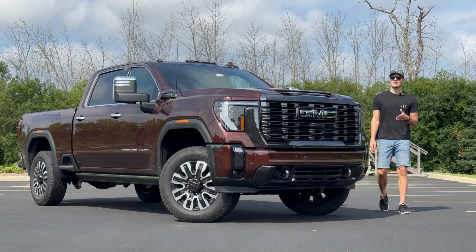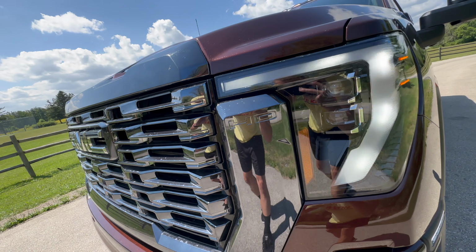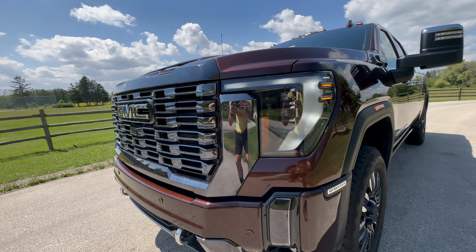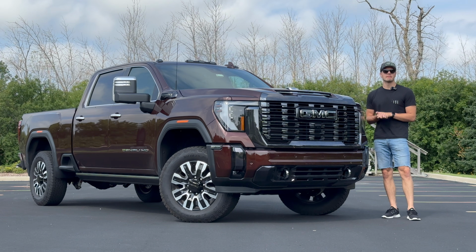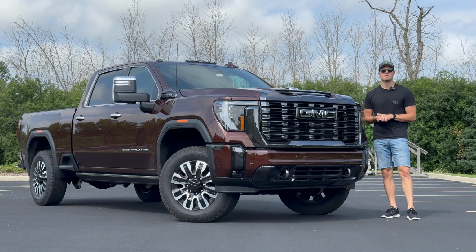So that's the best and the rest of the Sierra Denali Ultimate in HD form. And like I mentioned before, it took me approximately 10 minutes for me to be like, yeah, this is the best HD truck I've ever driven. So I guess in fairness, we need to drive the new F250.